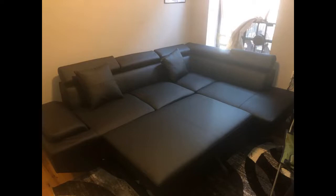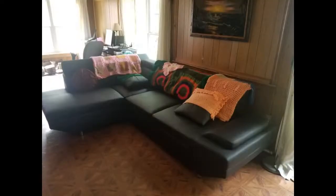The pictures make it look smaller and lower than what it is, but it's the perfect size and sits at the perfect height. It's very comfortable. It doesn't give you that sinking feeling, but it's not too firm. Fits my apartment living room perfectly. Comfy couch that was really easy to put together and makes a great second bed.